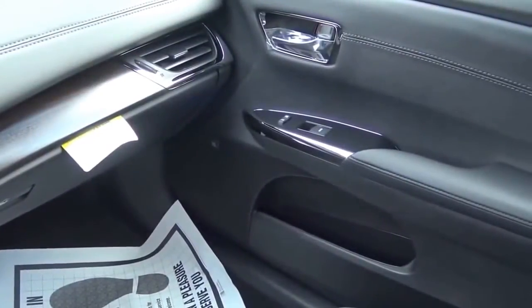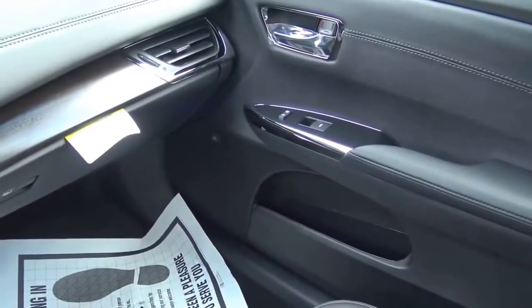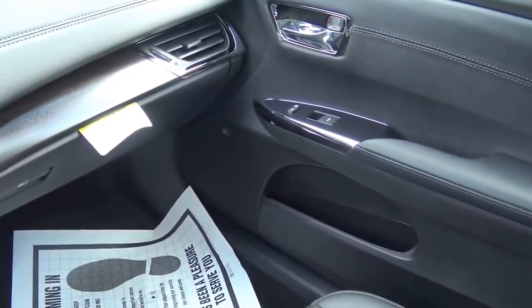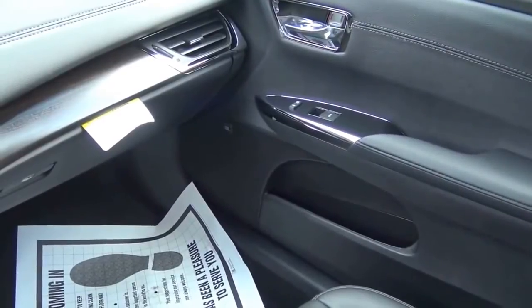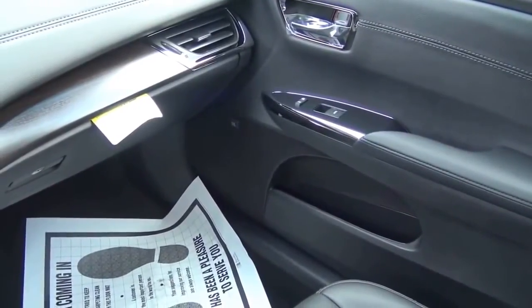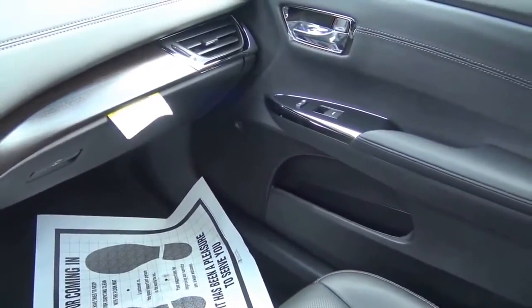Now, we do have an 11-speaker JBL audio sound system in this car, and it's one of the best sound systems I've ever heard in a Toyota. The sound system has great bass, and the audio quality is very crisp and clear. I would certainly upgrade to the JBL audio sound system.